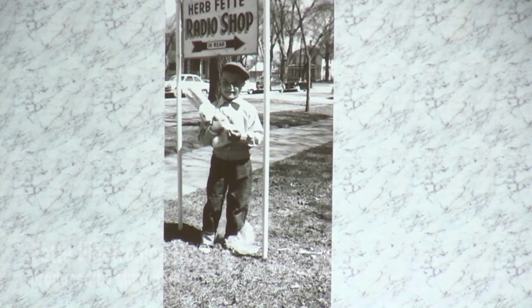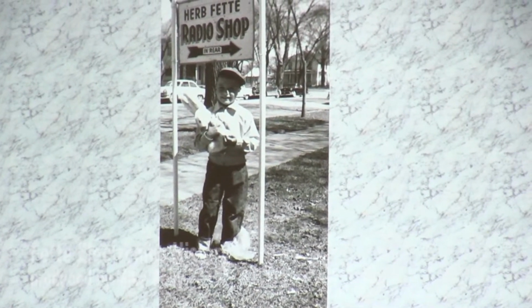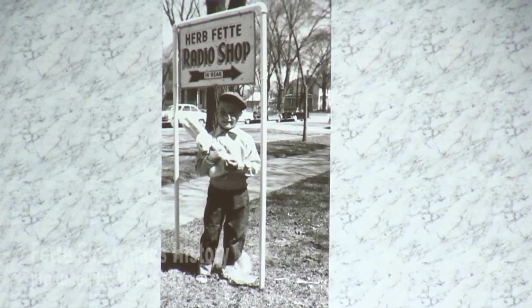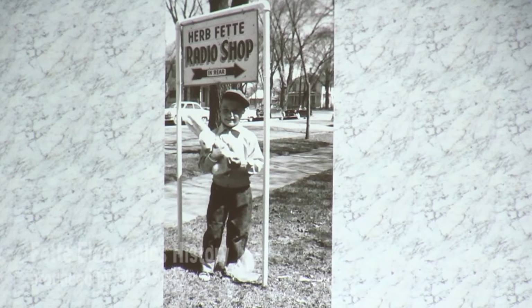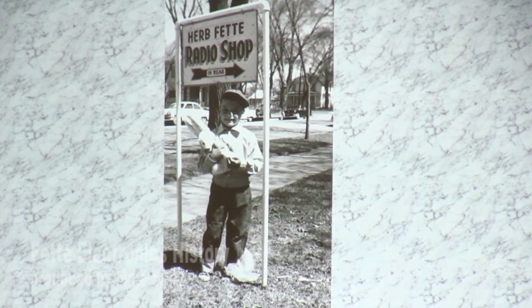This sign I actually have up here, I found the other day. I didn't even know that we had it, actually. This was on Pearl Street at their shop. I'm guessing this has to be about 52 or 53.